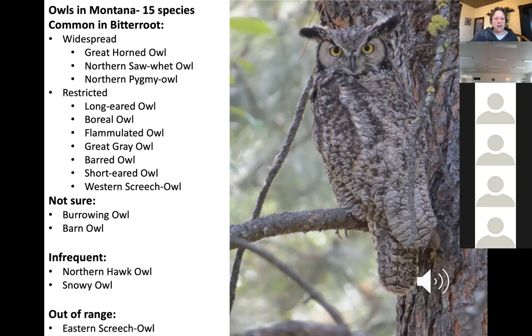We don't really know much. We know there have been a handful of breeding burrowing owls in the Bitterroot in recent years. Also, people tell tales of barn owls, but we just really don't know much about their populations here. So if people have any info or have ever seen them, that would be great information to share. And we can sure keep track of that without disclosing private info from people.